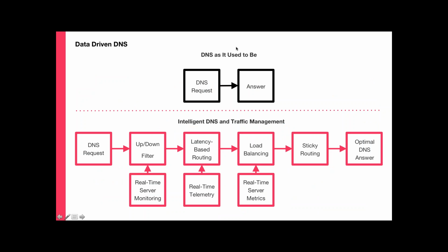Absolutely. So let's go into a little bit. This graphic shows what people have historically thought of DNS as being, basically a phone directory for the internet. Type in cnn.com and boom, it points you to any number of IPs that are preset. What's the difference between how DNS was used before and how DNS is being leveraged today?